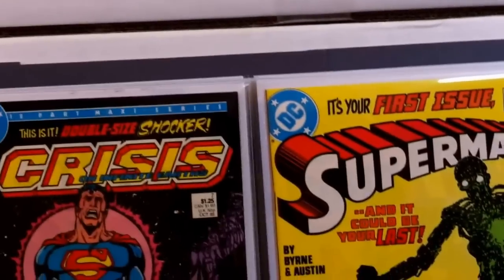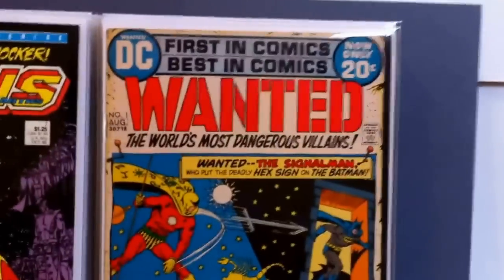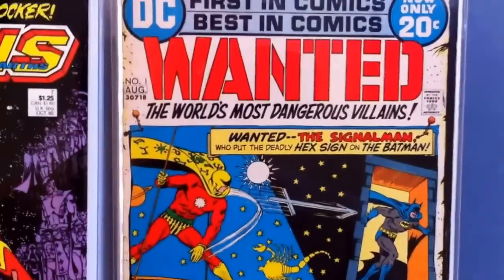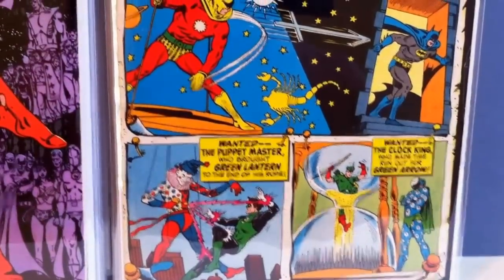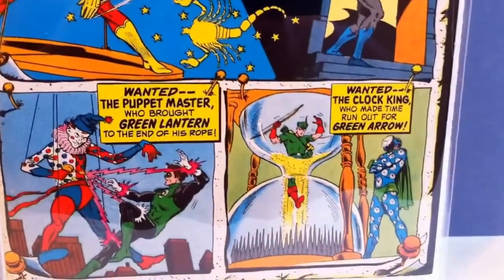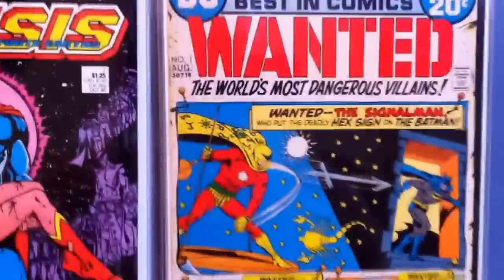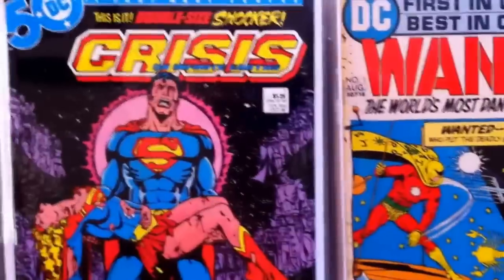And they had this, this is really interesting. And I bought it, it was $5. And these are actually pretty collectible. They're a reprint series: Wanted, the World's Most Dangerous Villains. And they're all reprints of early DC stories. This is Batman 112, The Signal Man, World's Finest 111 down there, The Clock King, and Green Lantern #1. So that was cool to flip through and read those reprint stories.